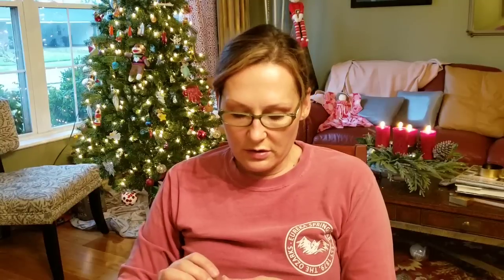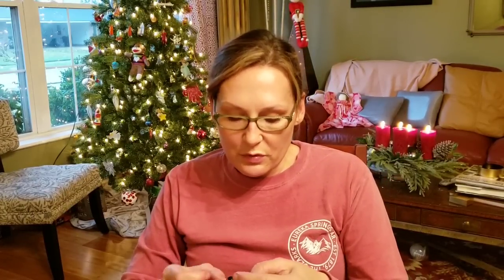Also got these for a dollar at the sale. I cannot read what they say. So I'm pretty sure that they're sterling. I'll have to test them. But they're really beautiful. They're definitely from Mexico. They say Mexico on the back. And I believe this one says 925, but I can't get it.